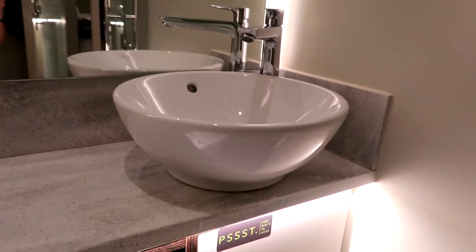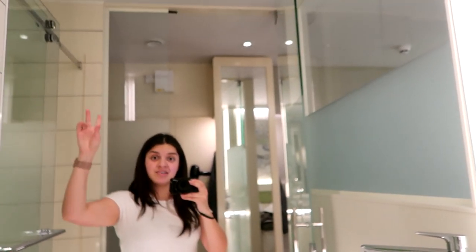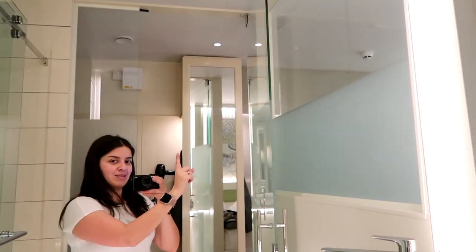We're literally only gonna be here to sleep. So yeah, we're gonna get changed, shower, have breakfast, and then we're gonna go explore.